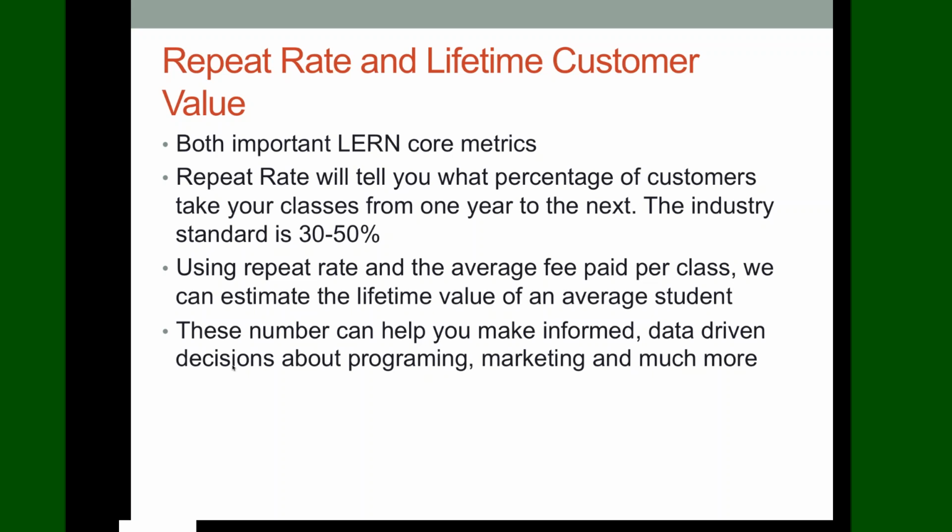Then the other metric is lifetime customer value, and that is using basically your average course fee, so how much on average somebody pays for a class, and then using your repeat rate to extrapolate that out. We can give you a value on a lifetime customer value. How much on average does a customer spend with you over their lifetime with you? That's another one that's interesting to know, but also interesting to monitor year to year. So our tool will generate that for you and it will be in the report.